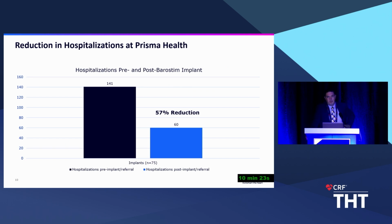And BeAT-HF, when you looked at it, unfortunately, it didn't meet its endpoint with hospitalizations. Probably a lot of different reasons anytime you're performing a trial that's occurring during a pandemic. But we've followed our patients pretty closely here, and you can see we have a substantial reduction in hospitalizations for our patients. And this is what we've noticed. You can see these are patients that we've had for at least 1 year, looking at pre-implant and post-implant for these folks.